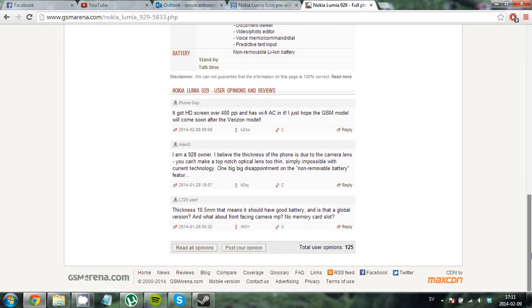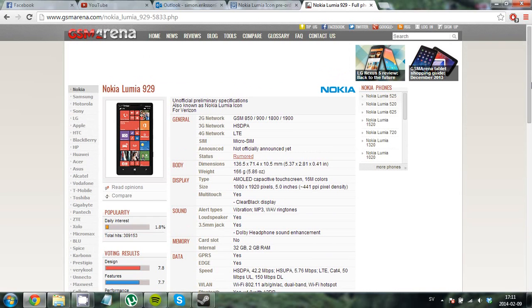So yeah, this is great news for you guys that were looking between the 1520 and maybe the 1020. So this is like between a little bit bigger screen than the 1020 and then a lot better specs. In the camera, if it's the same as the 1520, the camera will be pretty much as good as the 1020.